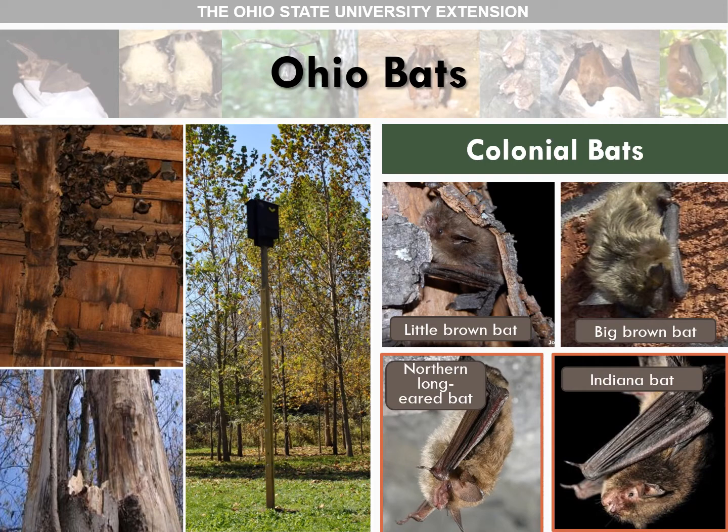Of these species, and here we have the little brown bat, we have the big brown bat, and those are the two species most often found in homes and in bat houses. And then below them we have the northern long-eared bat and the Indiana bat. And these two, if you can tell, are kind of boxed out in red, and that is because these are state and federally listed species.